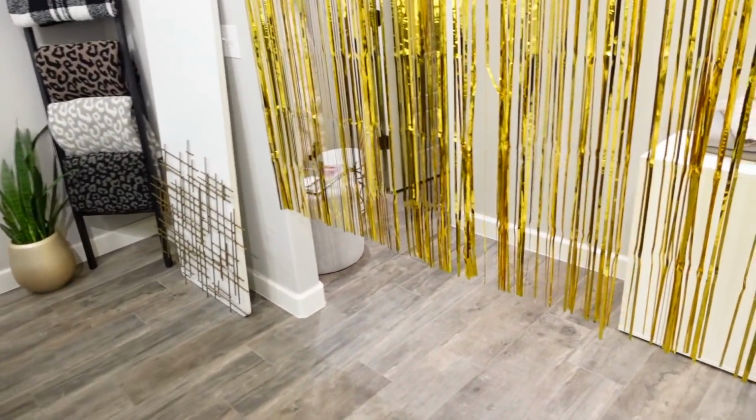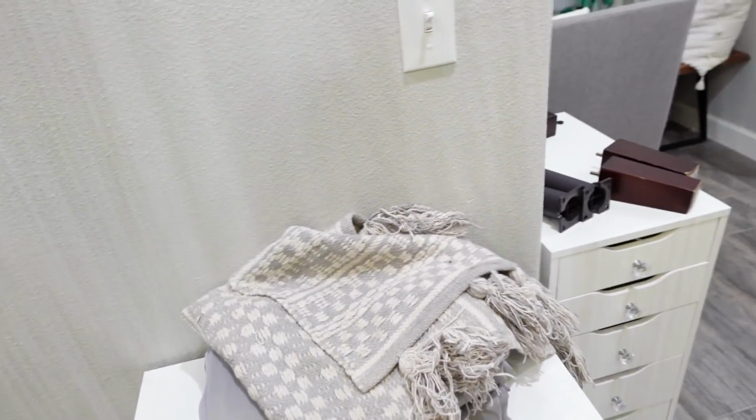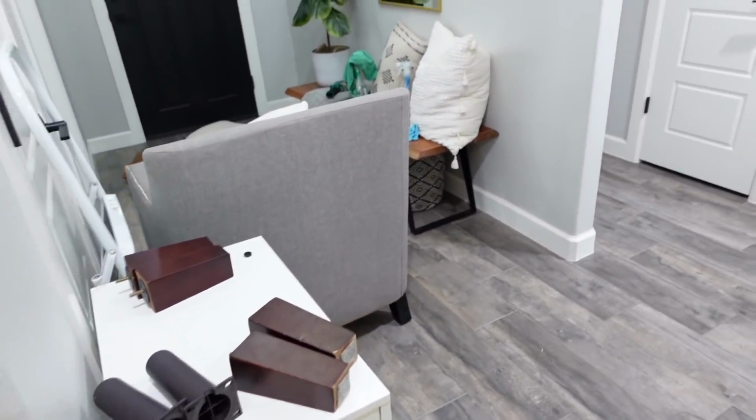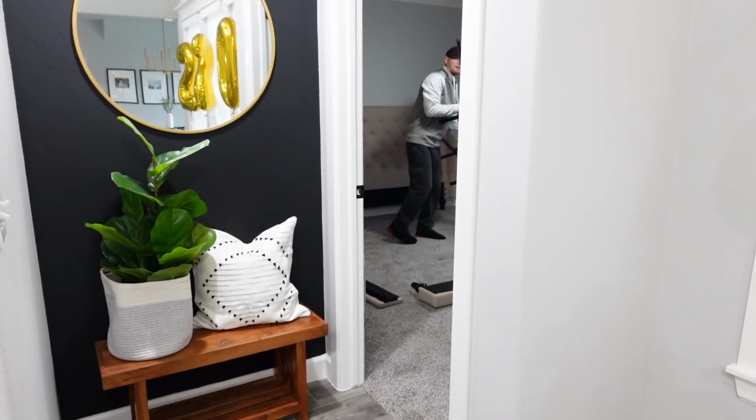But I wanted to show you kind of an update of the house just so you can see it's still getting worse. We thought it was worse earlier. Plus, I have all my New Year's decorations up because we had celebrated it the night before and I wanted to enjoy it a little longer. So this house was pure chaos at this point.